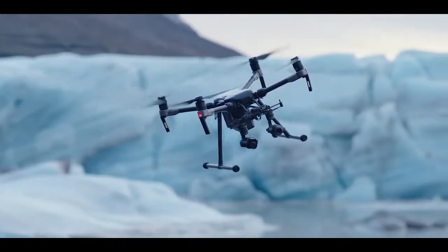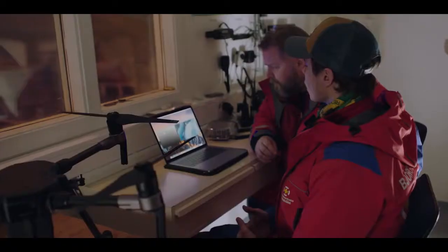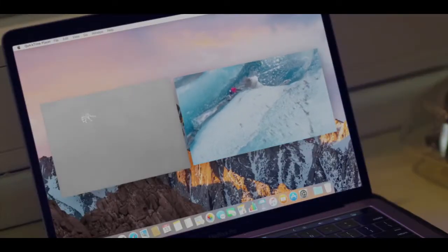My favorite feature is definitely the ability to mount 2 gimbals at once on the Matrice 210. With the X4S and the XT thermal camera mounted side by side, we're able to capture 2 different images in a single flight. That way, we can analyze the thermal images in much more detail by comparing them to the high-resolution footage from the X4S.